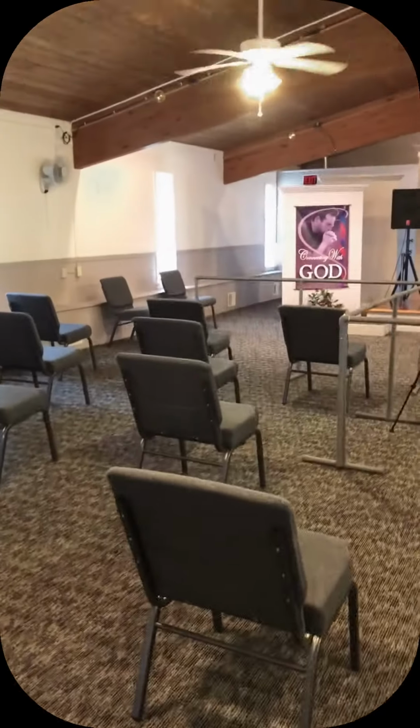Here's the back of the auditorium. And this is your view. It's awesome to see it coming together.